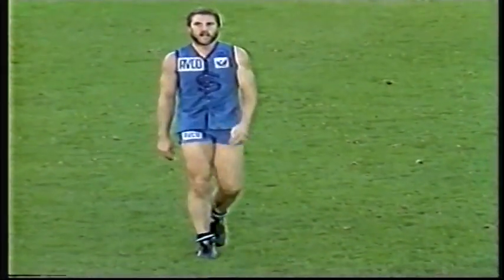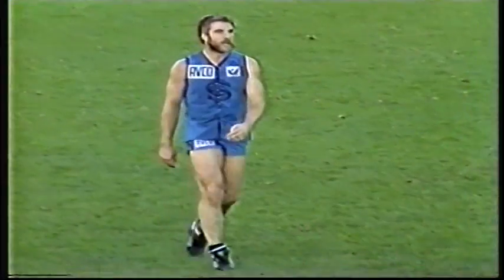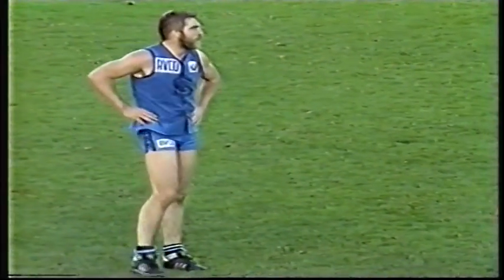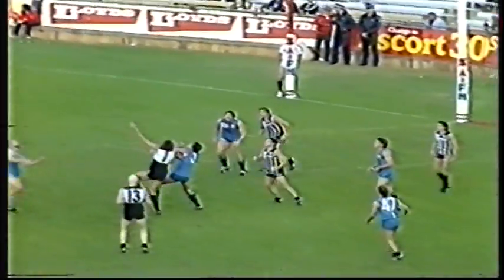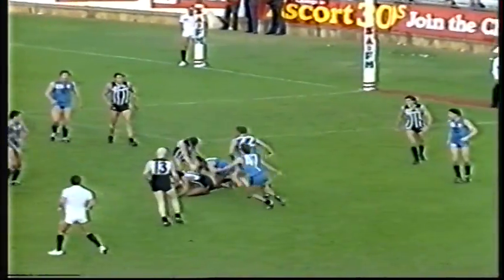Well, he's a pretty happy man, Robert Klomp, because he's played well. He's done the job again at centre half forward. Not brilliant, but he certainly competes and he holds the ball in the air. He's had 8 kicks, but a couple of them have been very, very important.